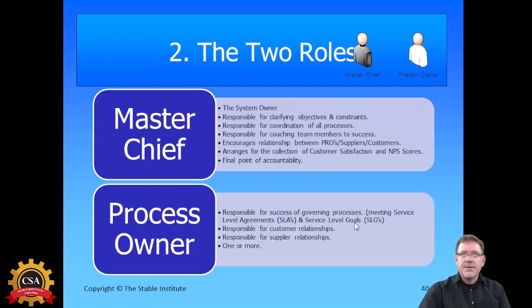Two roles, the Master Chief and the process owners. So the Master Chief you could think of as sort of owning the whole system. One of the biggest challenges in quality management today, you can go to any large company and talk to the quality manager and they will tell you the same thing, all these big companies. They will say, the biggest challenge with quality management is that nobody listens to the quality manager.